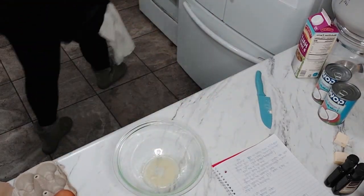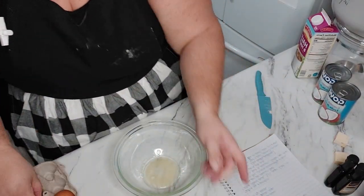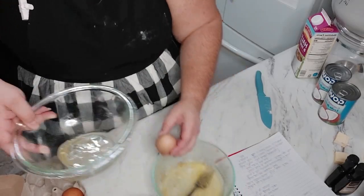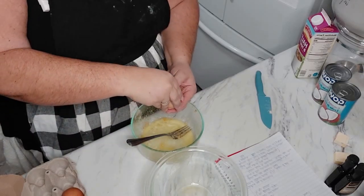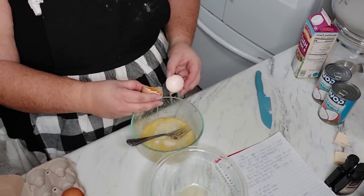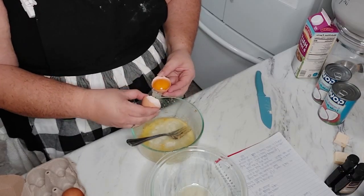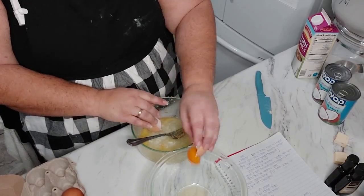And let me get a bowl for those. Actually, I want to do it over this one because I want my egg yolks. Come on, let go. That bowl.